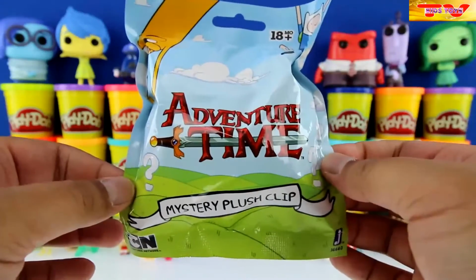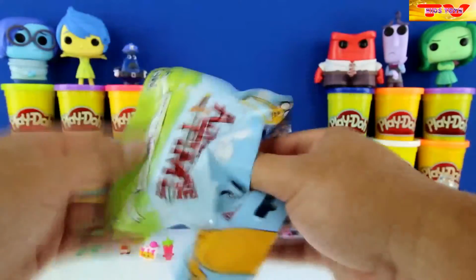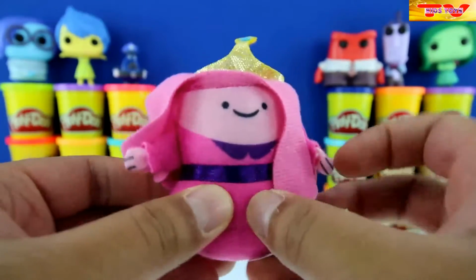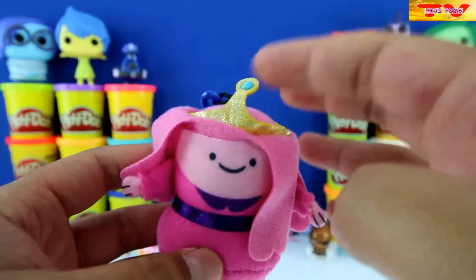It's an Adventure Time Mystery Plush Clip Blind Bag. We got Princess Bubblegum, and she's super soft. She's all pink, and on top, she has her crown.